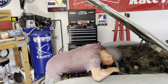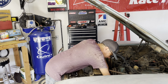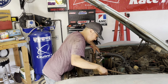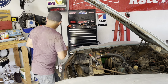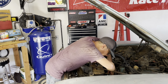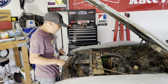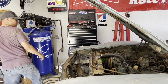All right, let me get this radiator off. Looks like there's a couple of bolts that are holding it in. Hold down, it's just got a washer. All right, that's about to fall off. I think what I should probably do is take the lower radiator hose off. Yeah, I should. Let me get under there and take that off real quick.